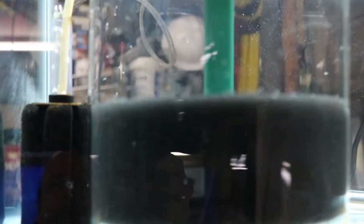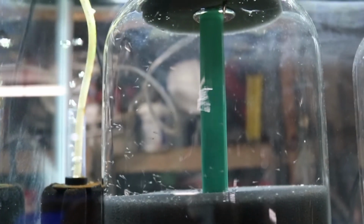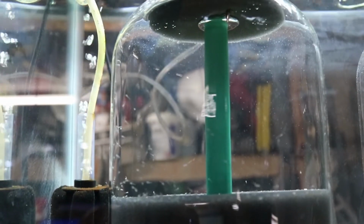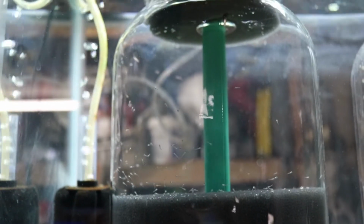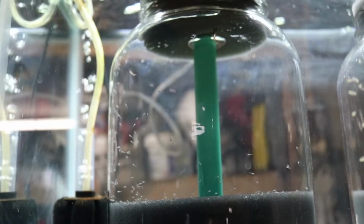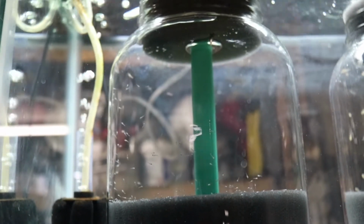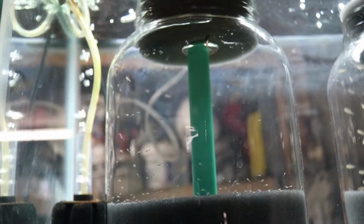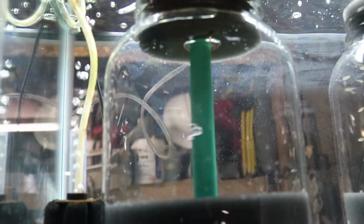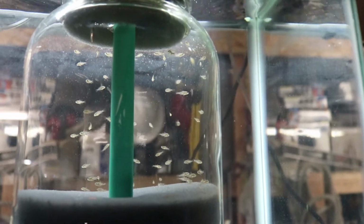And over here, I don't know if you can see them, there's a bunch of new ram fry, about 2 days free swimming. Been giving them vinegar eels for 4 days, and then I'll start mixing in some newly hatched brine shrimp with the vinegar eels until I see them eating the brine shrimp regularly, and then I'll switch back to just brine shrimp. But that's what these guys are eating, brine shrimp. They're getting big, doing good.